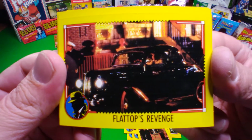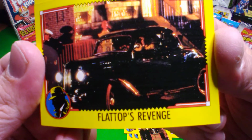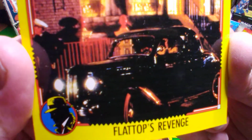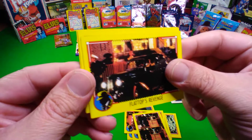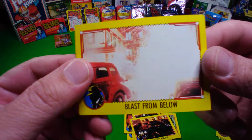Oh, I don't know about nothing, but that is a pretty cool car. Look at that car. Oh, that's a nice car. Look at that. Probably goes about 43 miles to the hour, and it probably gets about 4 miles to the gallon.